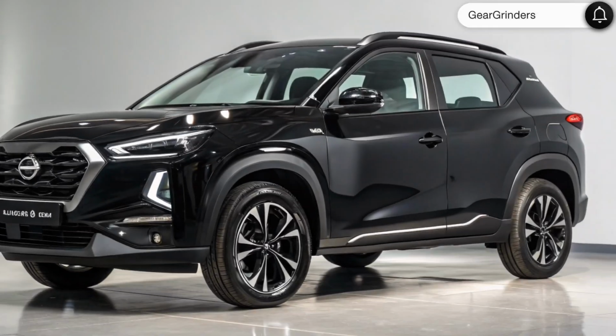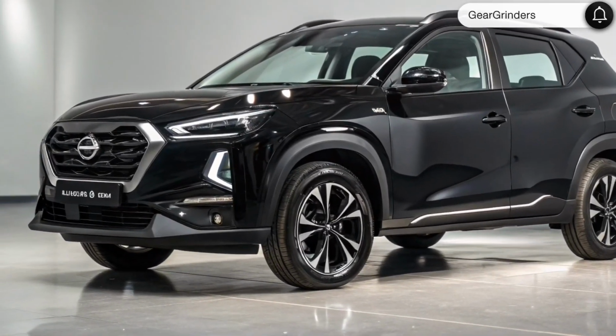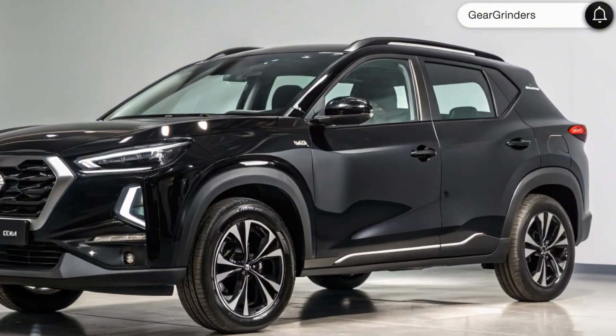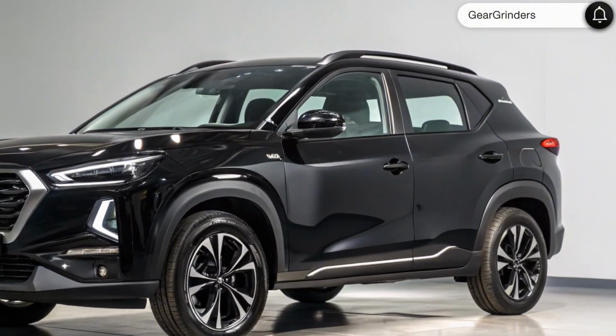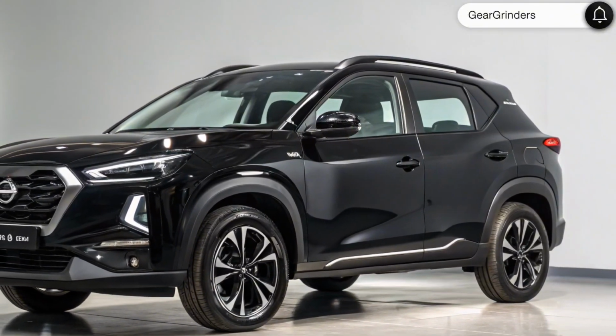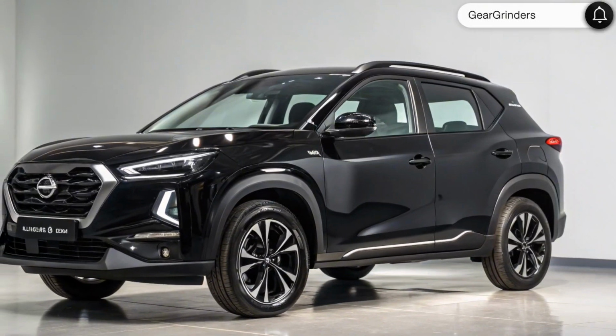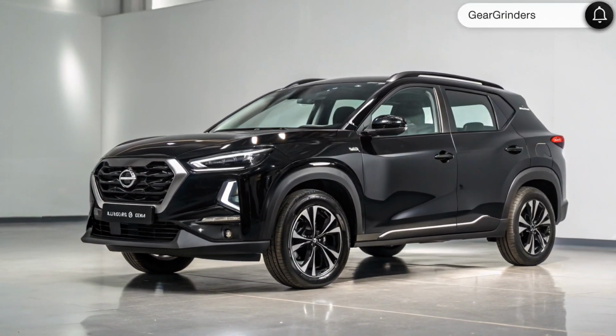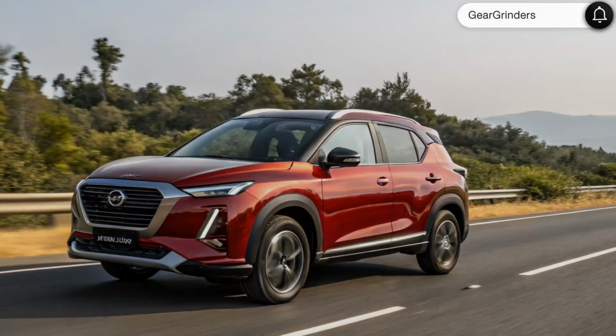The compact SUV's sleek design makes it perfect for city streets, while the spacious interior and premium dashboard materials offer a refined cabin experience. The Magnite strikes the right balance between modernity and ruggedness, making it an attractive choice for urban dwellers.